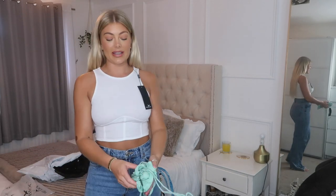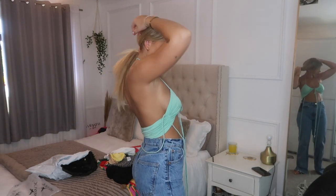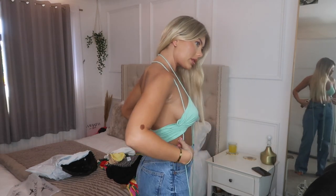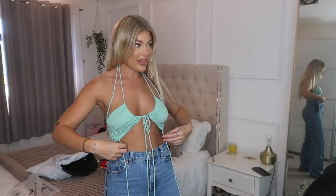Final top, last but not least, I'm picturing this potentially with some white jeans or white tailored trousers again. It's one of those ones where you don't know how to do it, so bear with me. Just spent the last 20 minutes trying to get onto the website to find out how to tie this top. But I've got a string here. Hang on. I have a string here. Which makes me think that goes like that. What am I doing wrong? Wait. I think I know. That needs to go around my back, and that goes around my neck.